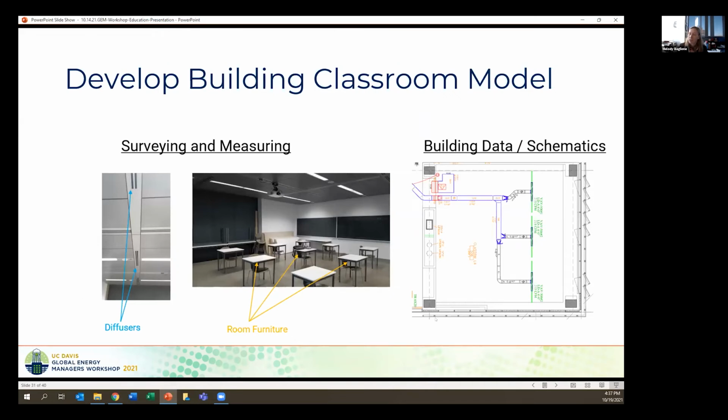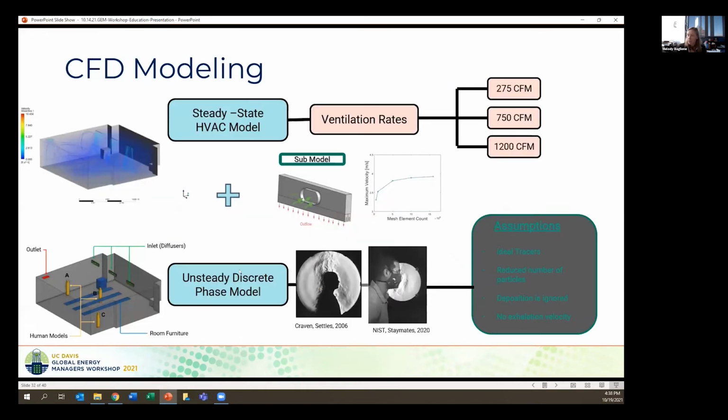The students that worked on developing the CFD model and taking measurements first did so by surveying and measuring through as-builts, and also taking measurements of the classroom and the layouts of the rooms. Then they used CFD modeling. They developed a steady state HVAC model that modeled the airflow at different ventilation rates, at different CFMs, and developed submodels to be able to model the diffusers.